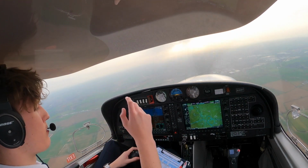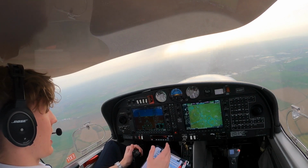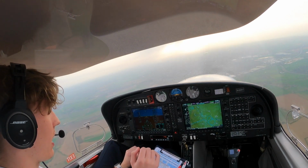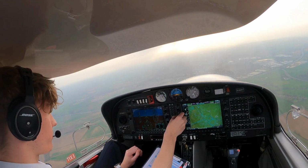Anyway, we are approaching Banbury. It is definitely Banbury. What we can do now is get ready for our next leg. We're going to fly at 2,500 feet, which is what we are currently at. We're going to set our heading bug to 271, and that's basically the heading we're going to fly.